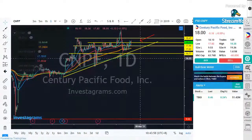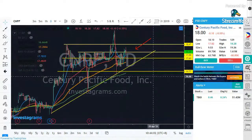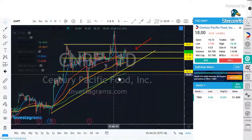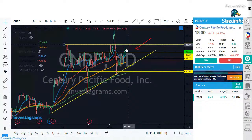But for now, the same analysis as we discussed before, in my own opinion, I will wait to see if there is accumulation in this area. For now, the support line is still holding. If you have a position in CNPF and bought at the bottom, just hold it. For me, I will hold it until this horizontal support breaks down, because if it breaks, it will go to this area.